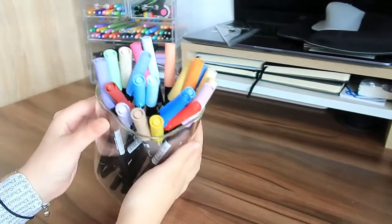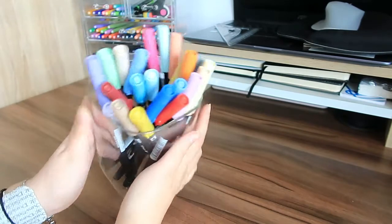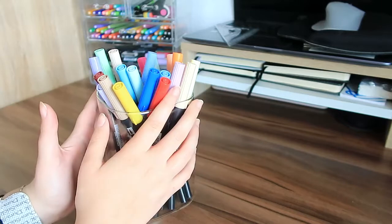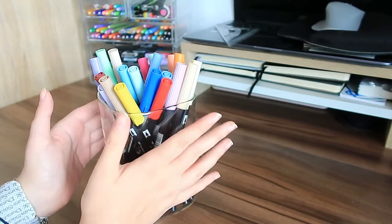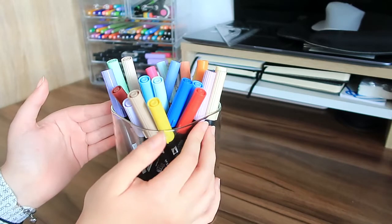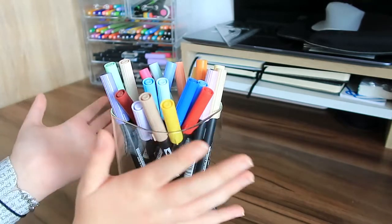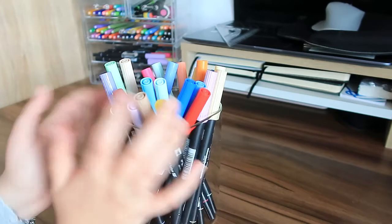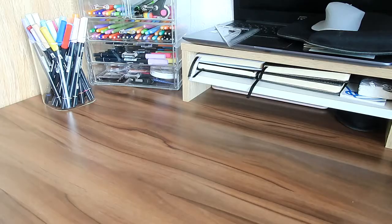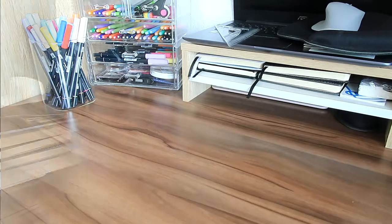And then in this little glass, I have all of my Tombow markers that I use every single day to fill in my bullet journal. So I just keep them separately so they are easy to access and I don't lose them. And we are done with this side.